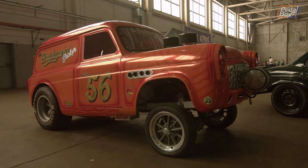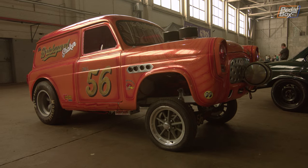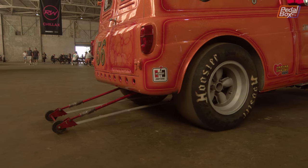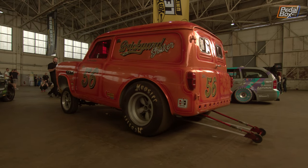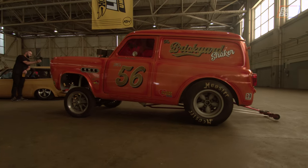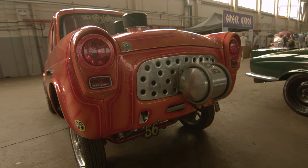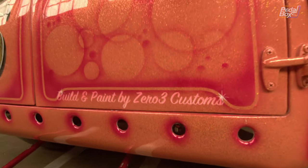Proof that almost anything can be turned into a gasser, this Ford Thames 300e originally had 37 horsepower from its 1172cc 4-cylinder engine, which was unceremoniously removed along with the 3-speed manual gearbox and replaced with a 350 cubic inch small block Chevy. It puts down 13 second runs and was getting faster as of 2022.